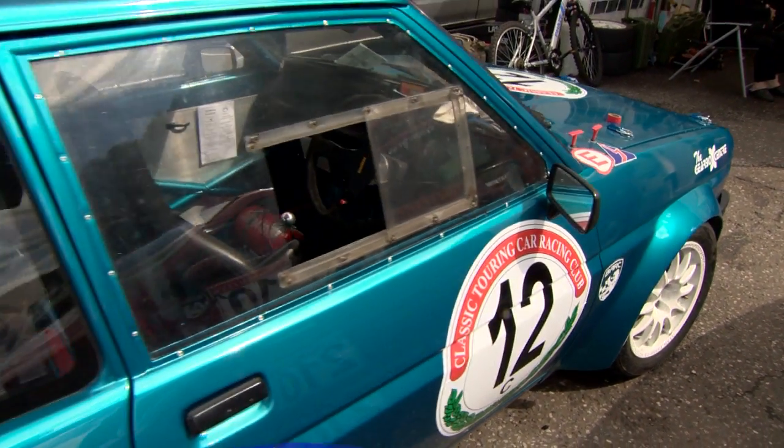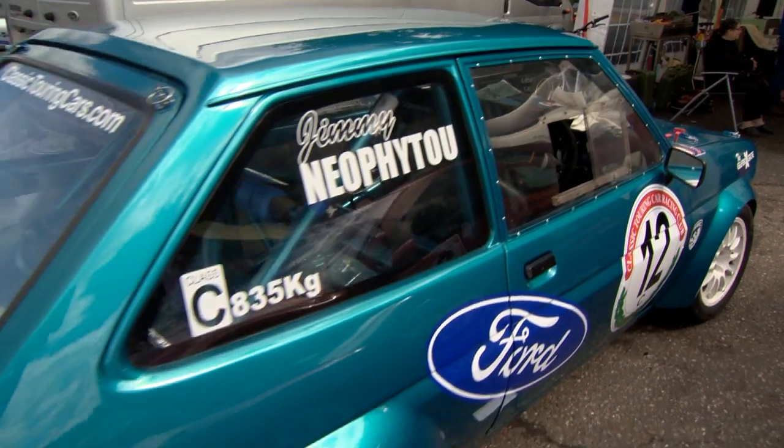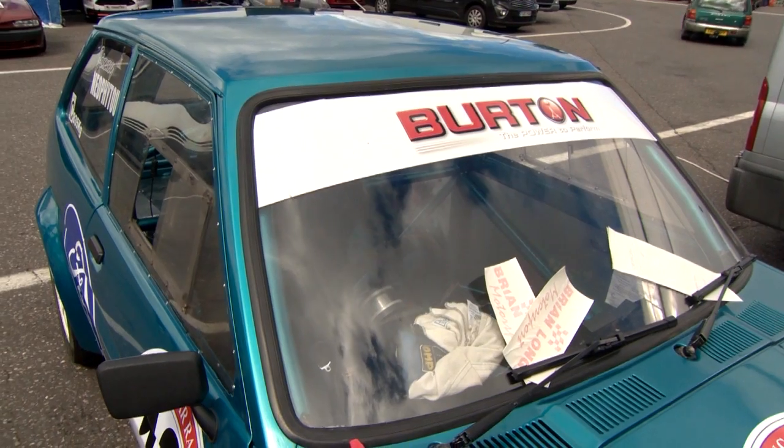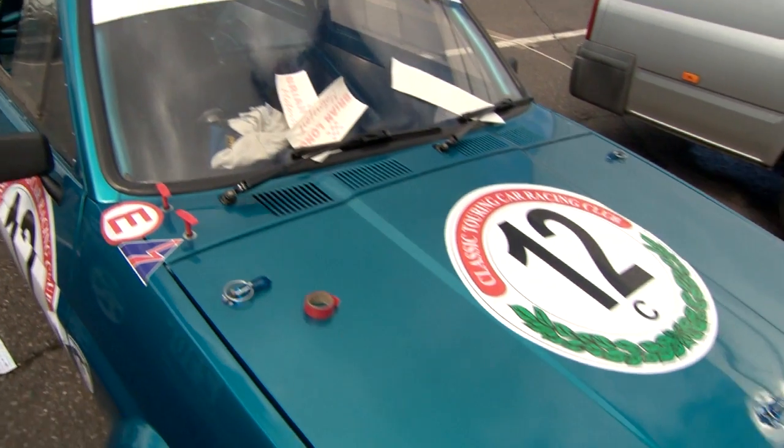The next group of cars competing at this classic touring car festival includes beloved models from the Blue Oval. I've owned this car for 29 years. It was actually my road car. I used to come and watch racing with it. It's been a race car since 2004, and I've been racing for roughly about 11 years with it.